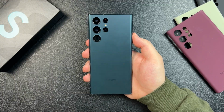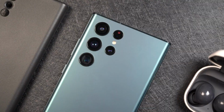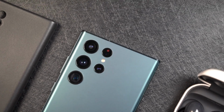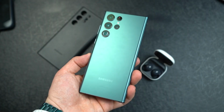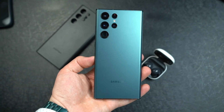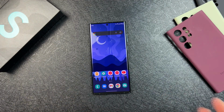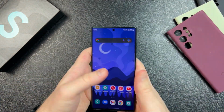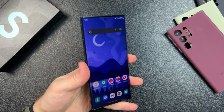And if you want to start a YouTube channel or start on social media, then this is the camera setup to go with, at least on the side of Android. There are definitely improvements. When we have those conversations, social media apps like Instagram and Snapchat are all better on iPhone quality-wise, and you're going to see a quality improvement with those apps like Snapchat and Instagram on the S22 Ultra.